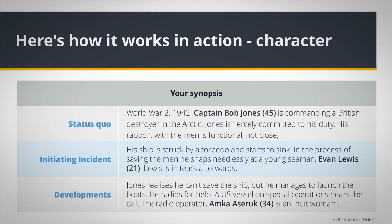Then we get into the initiating incident. His ship is struck by a torpedo and starts to sink. That's exactly what we had before. In the process of saving the men, he snaps needlessly at a young seaman, Evan Lewis, 21. Lewis is in tears afterwards. Now clearly that incident doesn't tell us very much about the whole sinking of the ship, but it does tell us something about Captain Jones, who he is, and his emotional transition through the story.